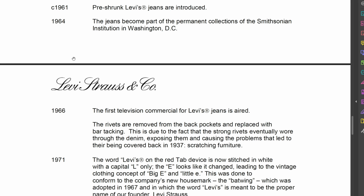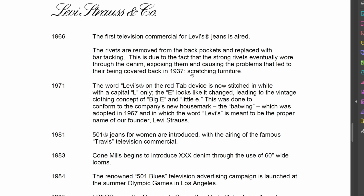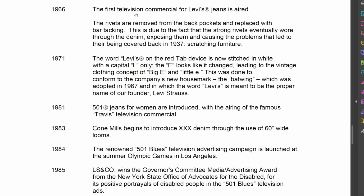1961. Okay, 1964, jeans become part of the permanent collections of the Smithsonian Institution in Washington, D.C. 1966, the first television commercial for Levi's jeans is aired. The rivets are removed from the back pockets and replaced with bar tacking. I'll show you that in a second. This is due to the fact that the strong rivets eventually wore through the denim, exposing them and causing the problems that led to their being covered back in 1937, scratching furniture.